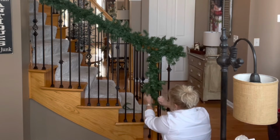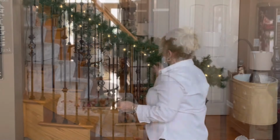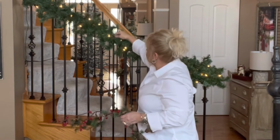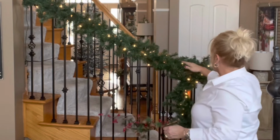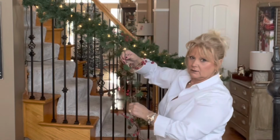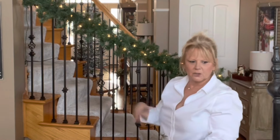I spend the time to fluff everything up, so you don't even need to watch this. I've got everything fluffed now, and I did go ahead and turn on the lights so I can kind of see where things are sitting. Now what I'm gonna do is kind of spread the garland apart, and insert my pretty little woodland garland with the berries and the pine cones on it. And then I can twist those in there and we'll keep building from there.